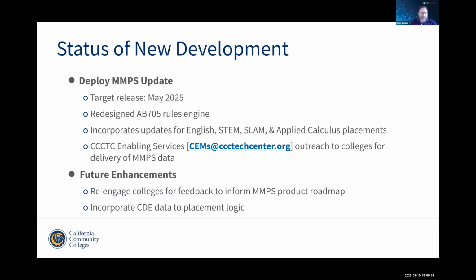And then as soon as we do launch that new workflow, we're looking at future enhancements for multiple measures. One of the things we're very excited to do following this development is to really engage with the colleges to discuss the multiple measures placement service and the recommendations currently being generated, and identify areas where we may be able to enhance the service to better serve the colleges, and work that into our product roadmap in coordination with the Chancellor's office.